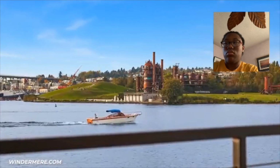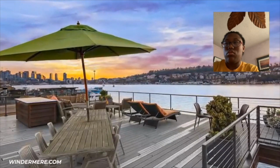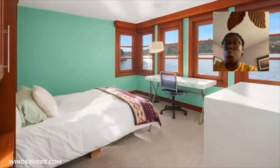If the corner deck isn't panoramic enough, and it's one of those clear days that occasionally happen in Seattle, a rooftop deck is accessible. When the rain keeps you inside, there's the home theater, or a sauna-sized bathroom to make it all better. It even has built-in Murphy beds to accommodate visitors.